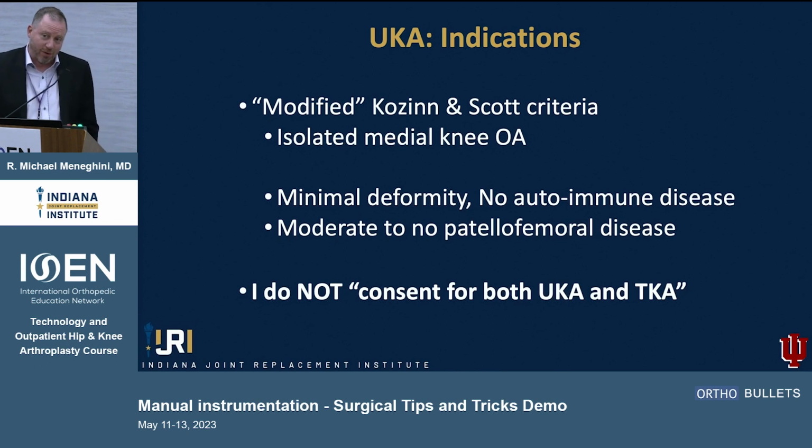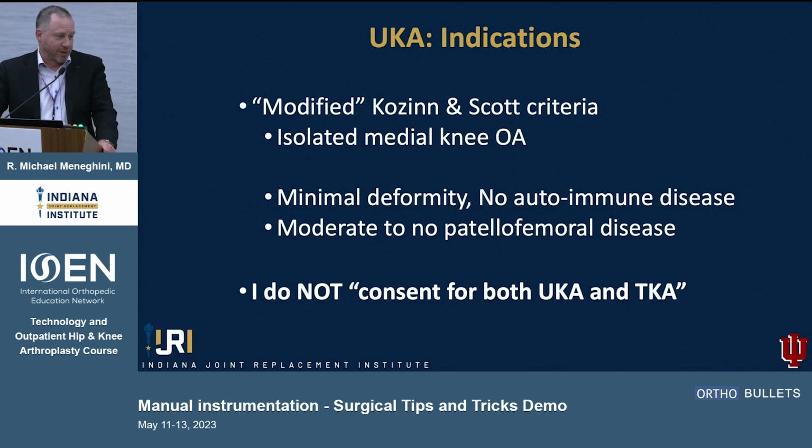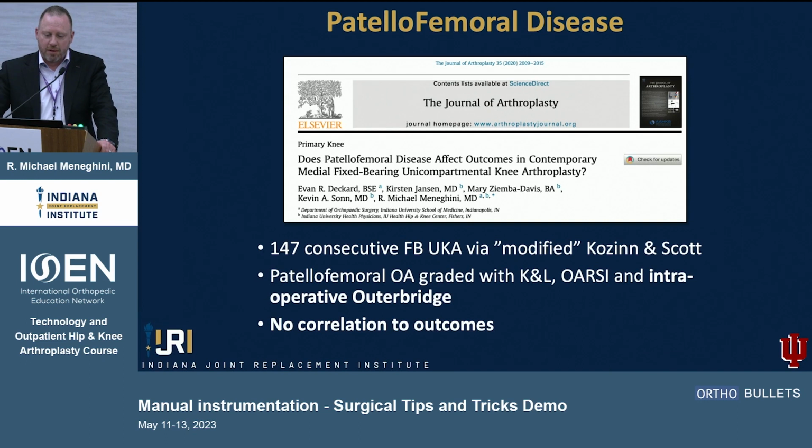I don't consent. I'm one of the few people I've heard of. I don't consent for both uni and total. If they go to sleep expecting a uni, they wake up with a uni, unless something really bad happens. Because we published on this that there's not really anything you can see with your own eyes in the time of surgery that changes the outcomes of the patient.